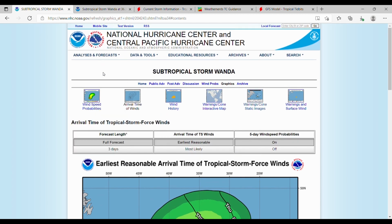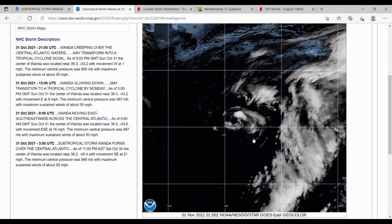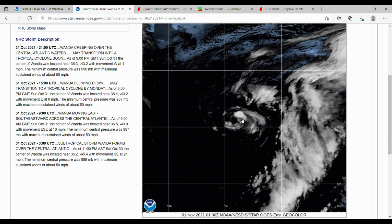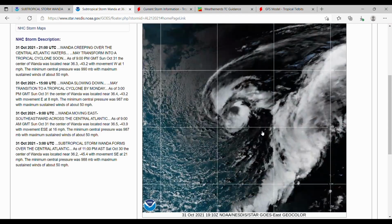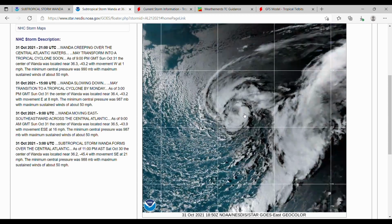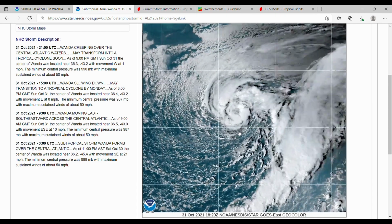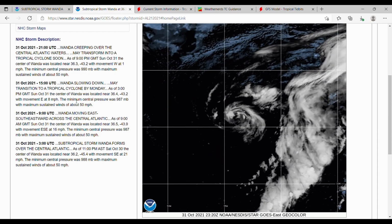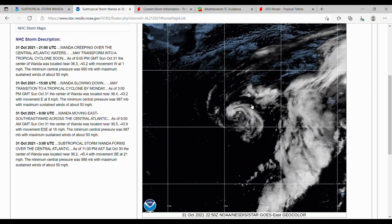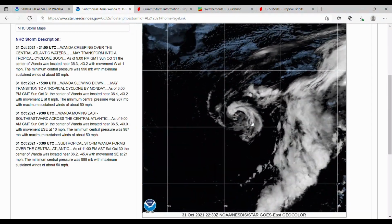So, let's move on here to the satellite imagery. Currently, the storm is very small, with the center rotation right in here, but really not much thunderstorm activity outside of the very small area that just started to plume up right in here. So that is why we have a subtropical storm, but it could transfer into a tropical system if the overall storm does take better shape.